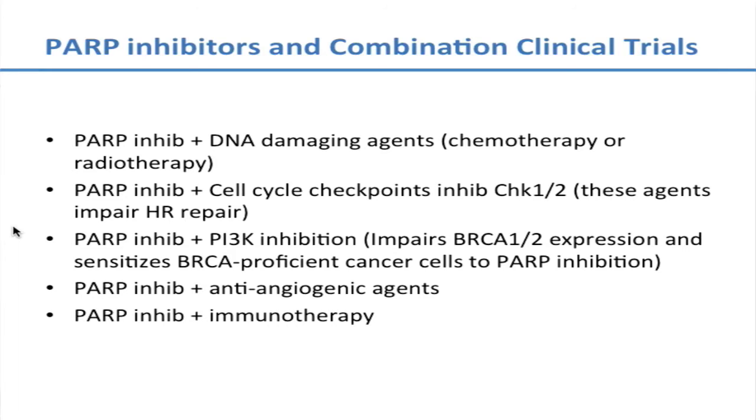And the reason behind that is to enhance the DNA-damaging agents, because at the end of the day, the PARP inhibitors are, in fact, repair inhibitors of the DNA damage caused by another agent. A second trend is to combine the PARP inhibitors with cell cycle checkpoints, and again, good preclinical data.